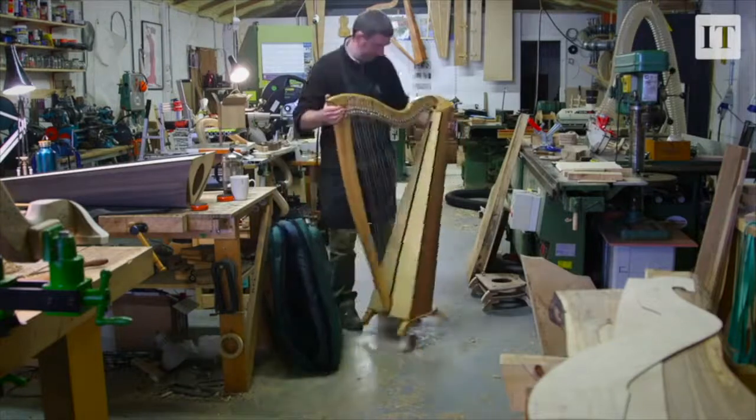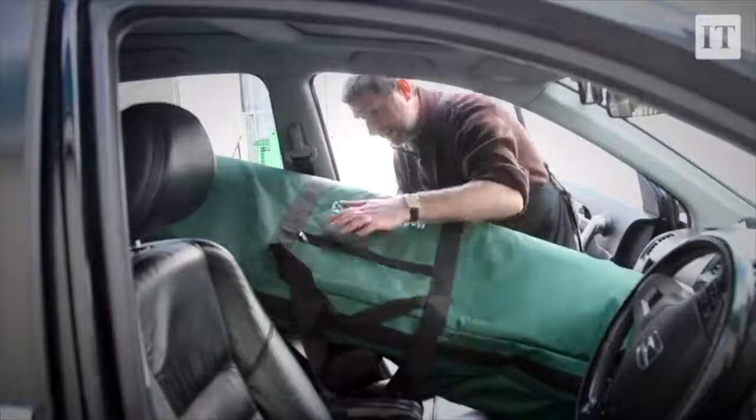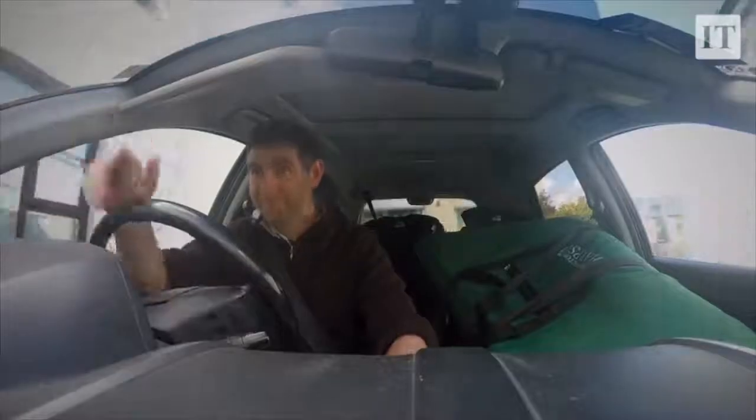Going up to the Featherbeds, which is on the Wicklow Dublin border. I'm delivering a harp to a customer who ordered the harp before Dublin went into lockdown.